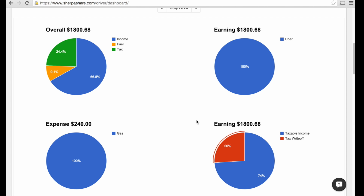So for the most part, you're gonna end up taking what you actually earned. Obviously, the car is taking the wear and tear. You could add extra expenses from car washes to other things.